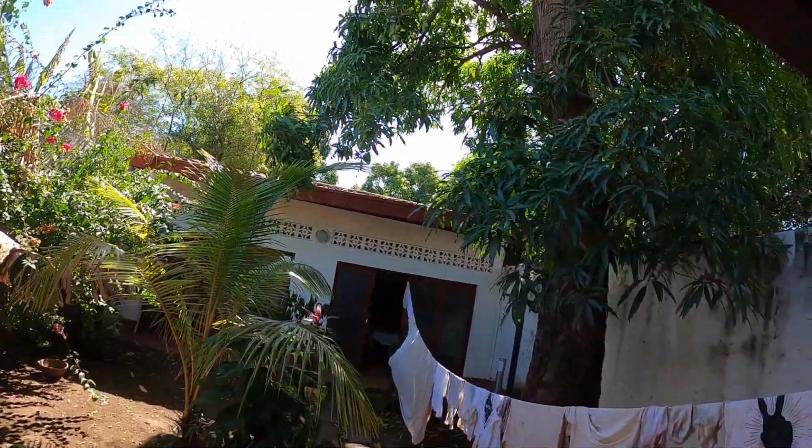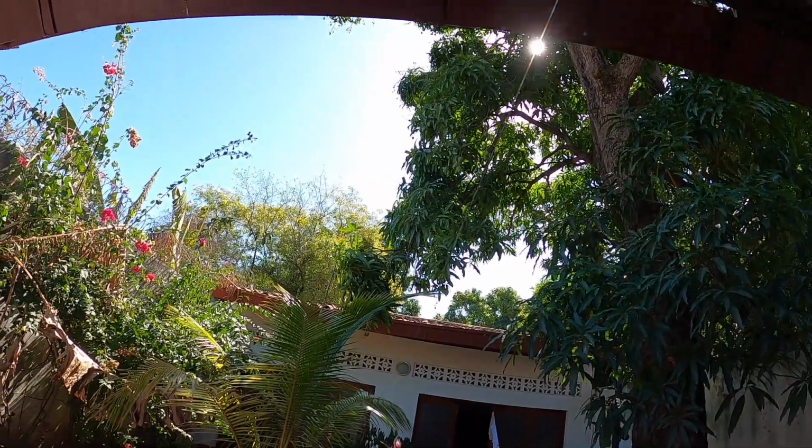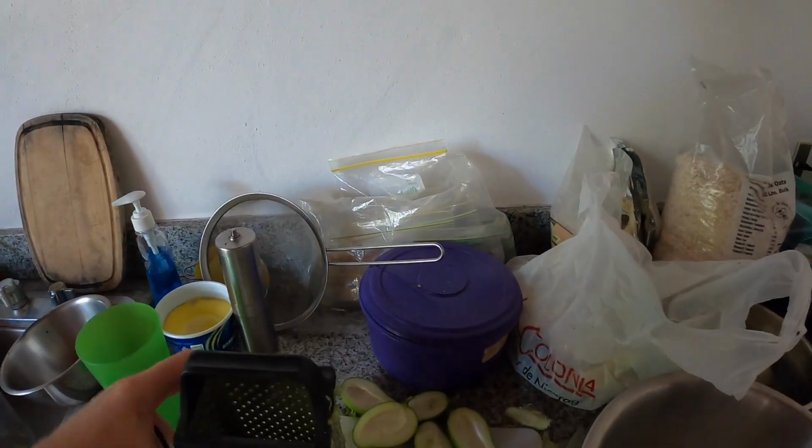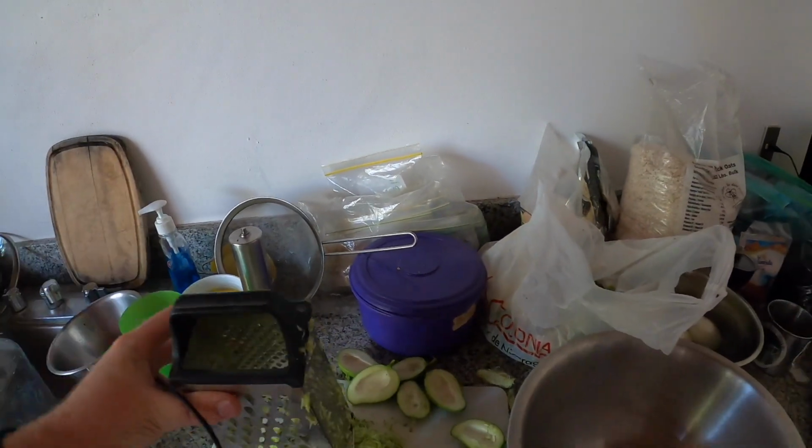We're staying in a little house in the town near the farm. It's a beautiful colonial courtyard, fresh green mangoes. And so what I've decided to do is prepare for the apocalypse, and I'm making some fresh green mango chutney. So I'm going to ferment this with spices and it should be good.